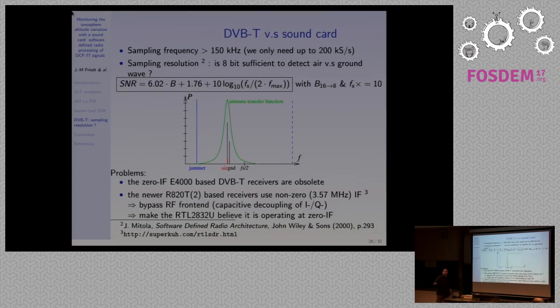So will the 8-bit A2D converter from the RTL2832U be enough to get my ground wave out of my air wave? And we've seen that the antenna is a high quality factor bandpass filter, so will I be able to get rid of a jammer here?